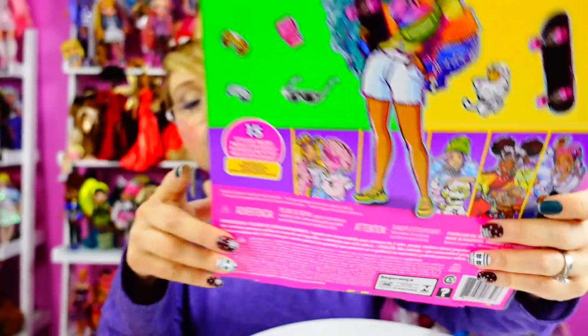Now, I know I did a video comparing Barbie Extra to Rainbow High, and we were talking about the quality. Now, it turns out the price point is about anywhere from $4 to $6, depending on where you shop, lower on the Barbie Extra dolls than it is on the Rainbow High. So that's a good thing.